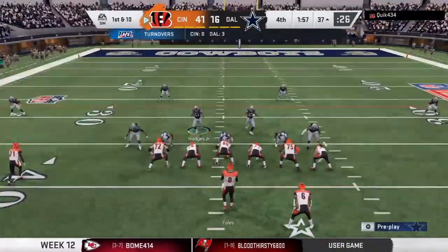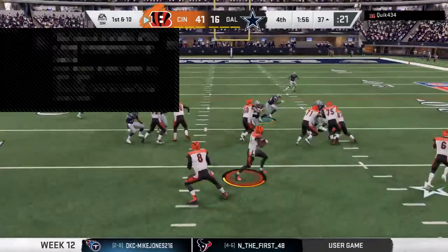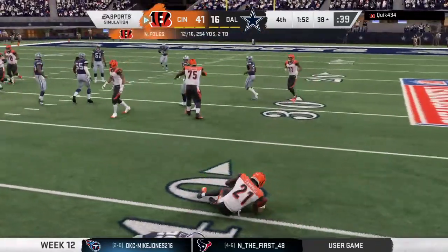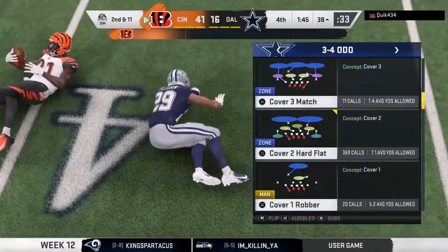Line of scrimmage, the 37 on 1st and 10. And that one covered beautifully. Their defenders stayed home, and they'll stop him behind the line. That's going to go as a loss of 1 on 1st down.